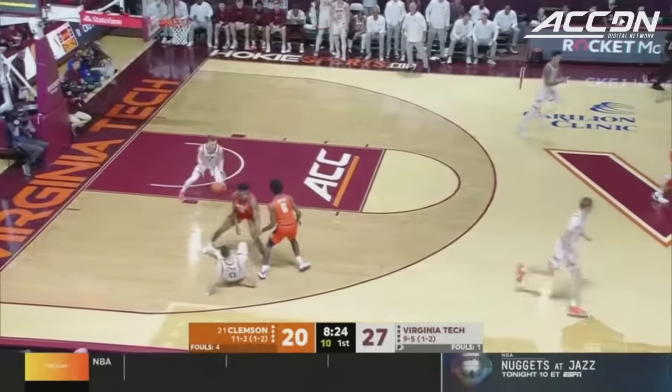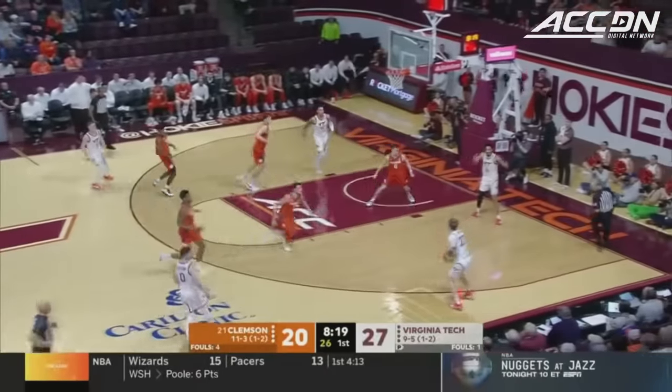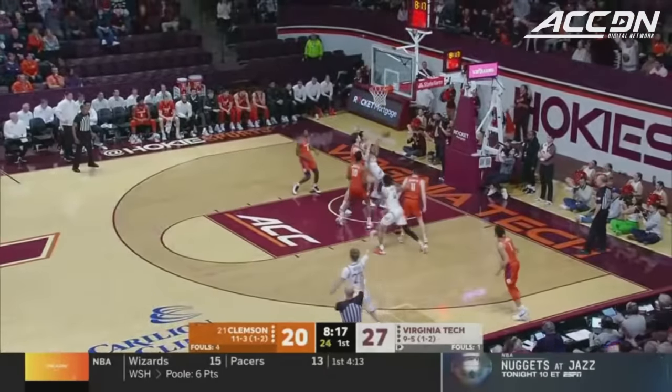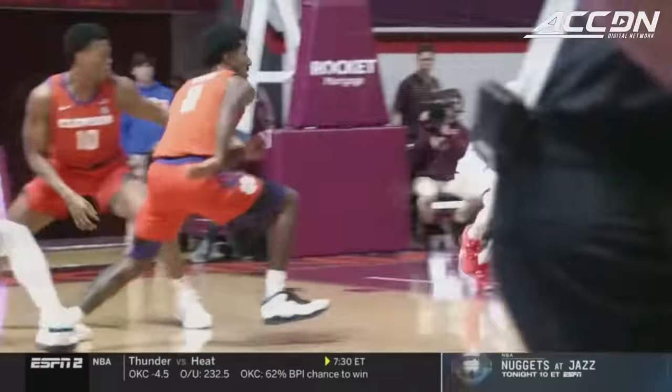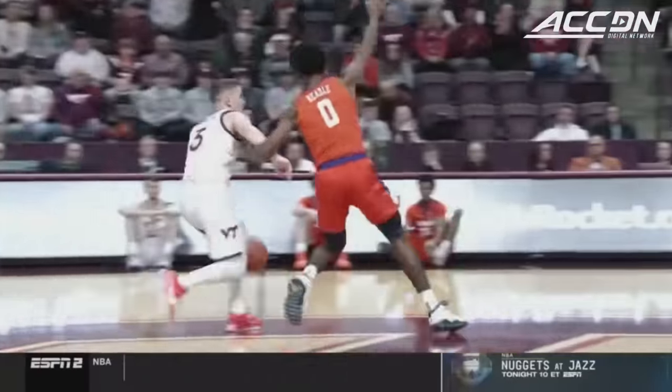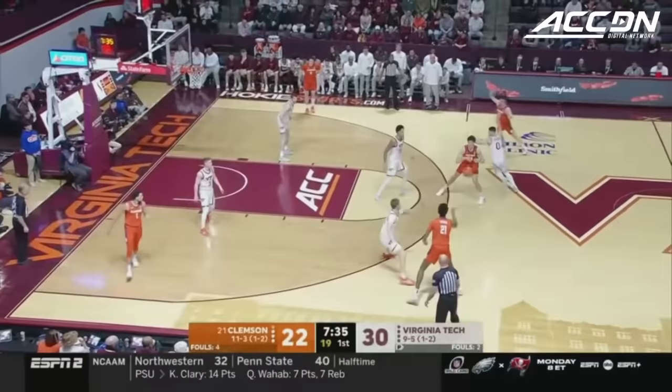Pedulla hits the deck. It's still active hands. Couture's on the floor. That's the kind of plays I'm talking about. Pedulla sets up Nickel. He drills it. And then the dive on the floor, the hustle plays that we were talking about, Kevin. Run the floor, find the three-point shooter.